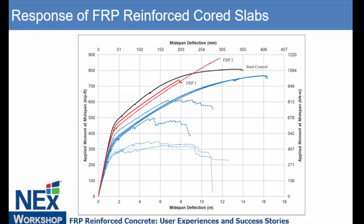So all these curves in blue are the ones that we had looked at previously, the residual capacity of those deteriorated cored slabs taken from a bridge in service. The line in black here is the moment deflection response of a brand new steel reinforced pre-stressed cored slab according to current NCDOT standards. And you could see, at least in terms of capacity, very similar to what was done in the 1960s. Of course, a brand new section. There's no deterioration of the concrete. There's no cracking or anything. So slightly better response here up to first cracking of the reinforcement.